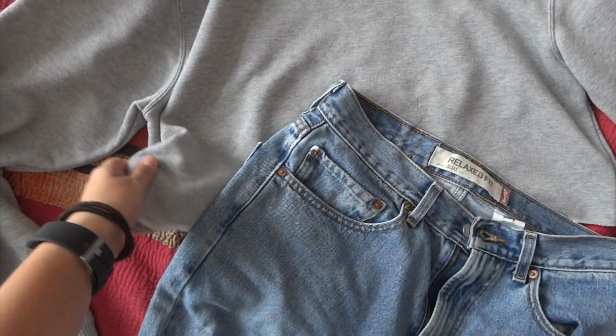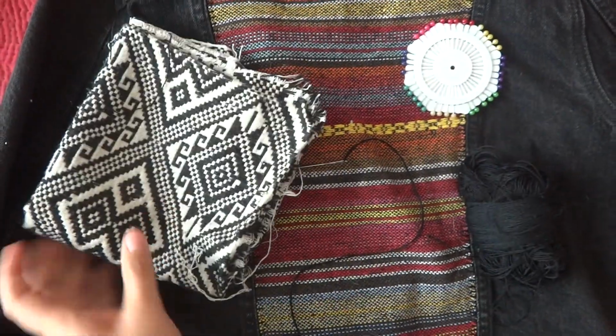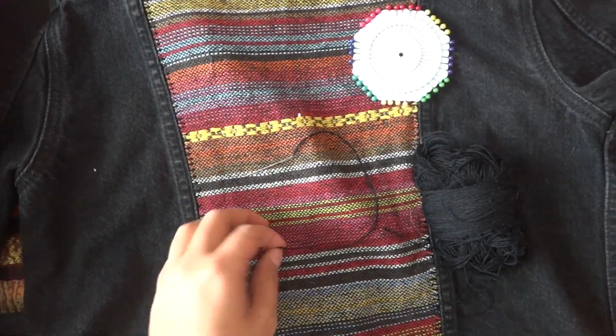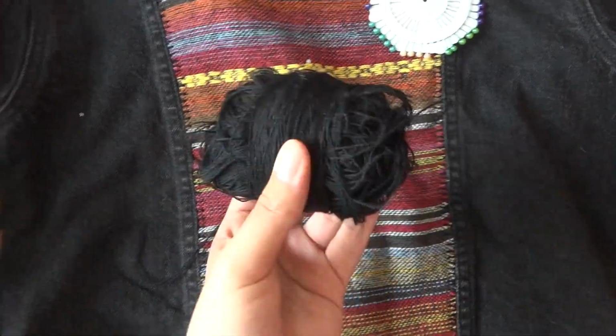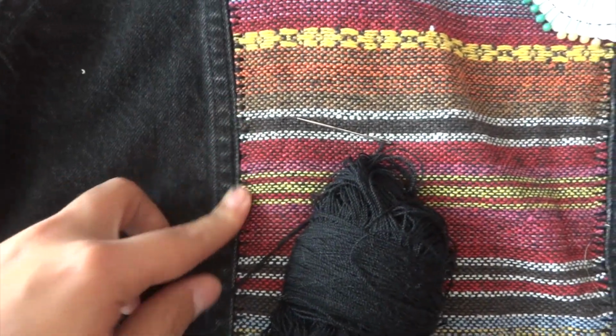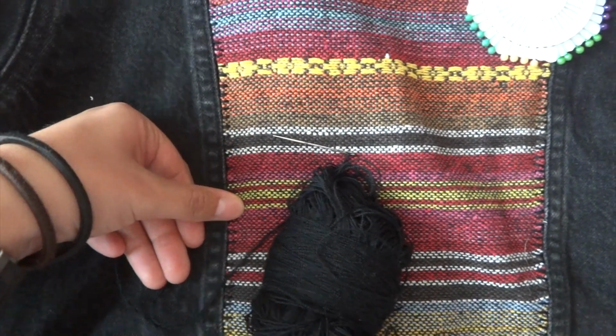Now look how cute this looks together! Even though my jacket is already finished, these are the things I used. You'll need a piece of fabric and a jacket or item of clothing you want to sew the fabric detailing on. I used quite thick black thread to make rough, clearly visible stitches, but any thread should be fine.